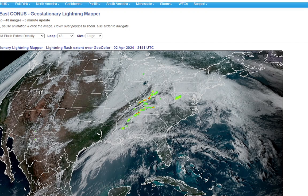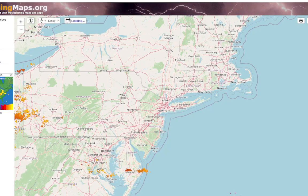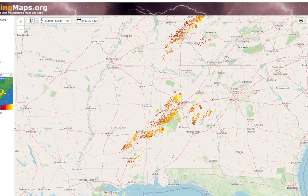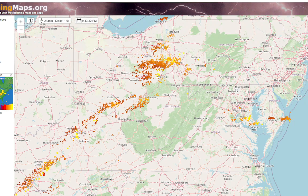And you can see a lot of lightning here as well. I'm not even going to bother waiting for that to load. Let's just go for the lightning here. Look at this. It's quite a bit of lightning. Not as crazy as last night, but this is going to ramp up tomorrow.